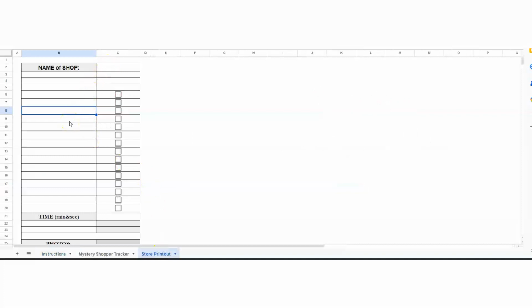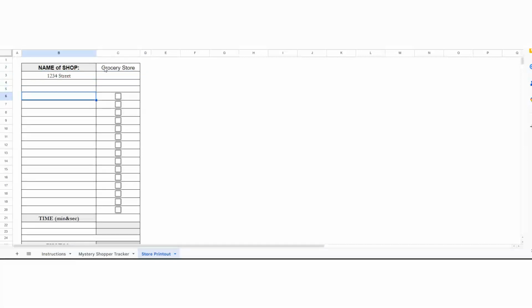So I like to read the instructions and write it all down. So if the name of the place you're going to go to is a grocery store, then you're going to write down the address. And then any other questions, like if they're going to want you to note employees wearing uniforms, items in stock, happy greeting, things like that.